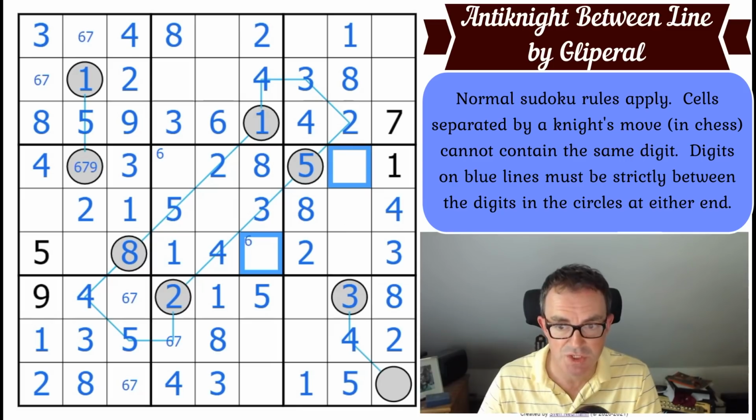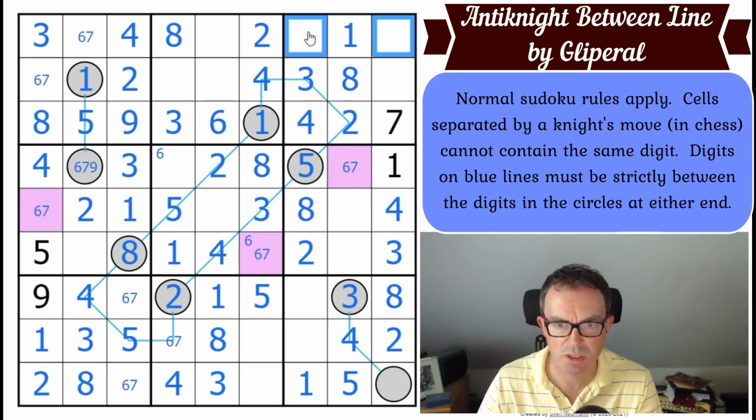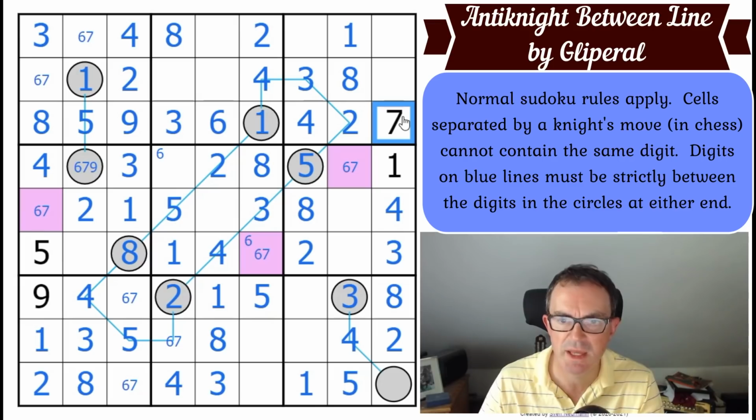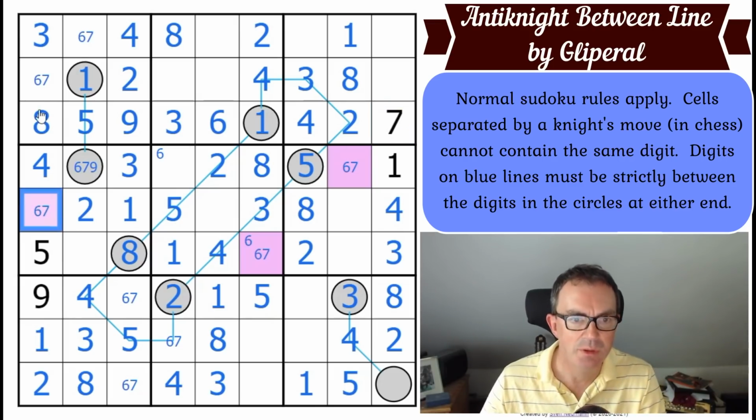So those two digits are the same digit. But you can see that means that's the same digit as that. So now these squares are 6s and 7s because this one sees 9. That means purple. Oh no, purple could be there. Oh, okay, but purple here must be there.